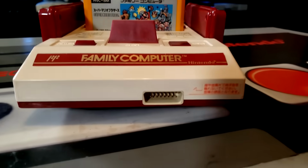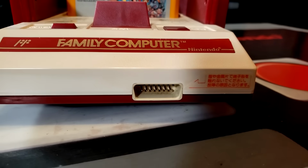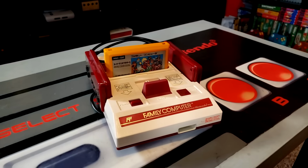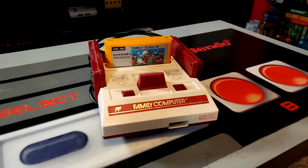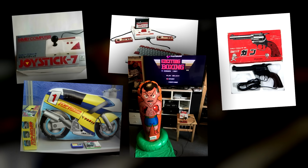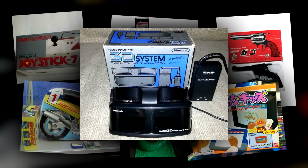In Japan, the NES's predecessor, the Famicom, already had a port built in for the same future-proofing purpose. Once the console had established its popularity, this expansion port was ultimately used by all manner of add-ons, including a collection of third-party joysticks, a full-size keyboard, a light gun, an inflatable motorcycle, a punching bag, a drawing tablet, and even a stereoscopic 3D headset.